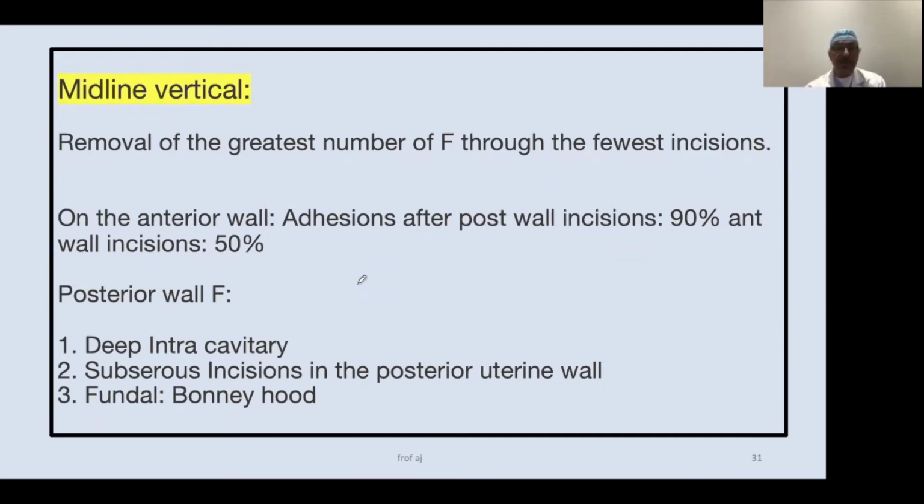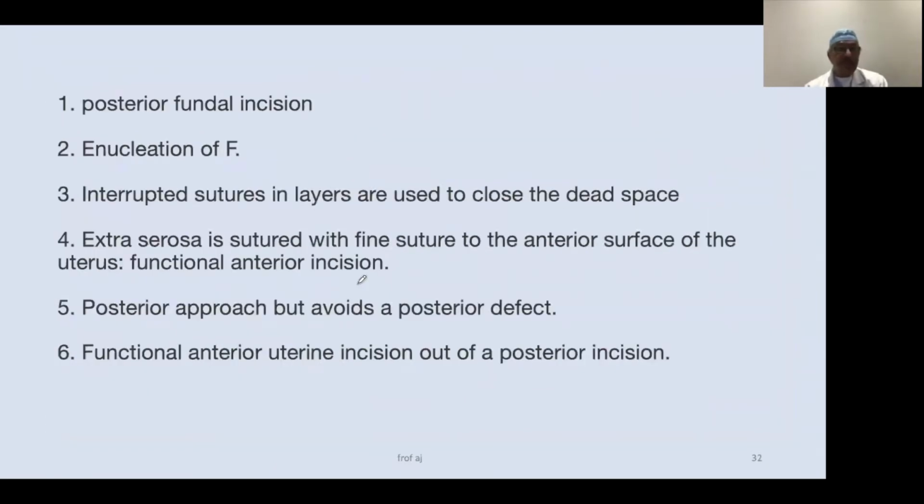Posterior wall incision, 90% of the wall is anterior wall and 50% posterior wall. Posterior wall fibroid, deep intracavitary or subserous: incision in the posterior wall, or fundal bony flap, like what I showed you, where you go anteriorly and you take it and it will be like a flap on top of the fundus of the uterus. Posterior fundal incision, enucleate all the fibroids.